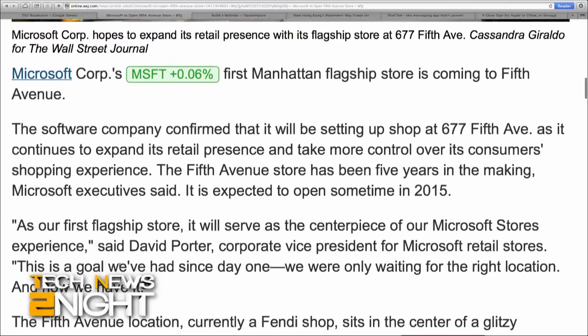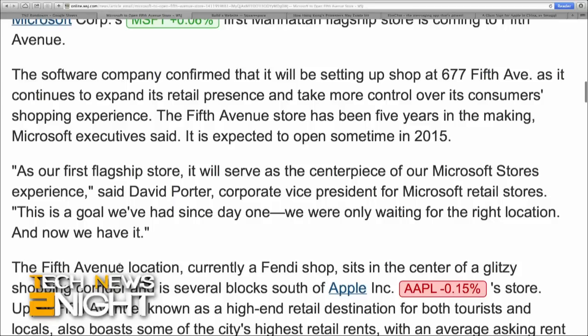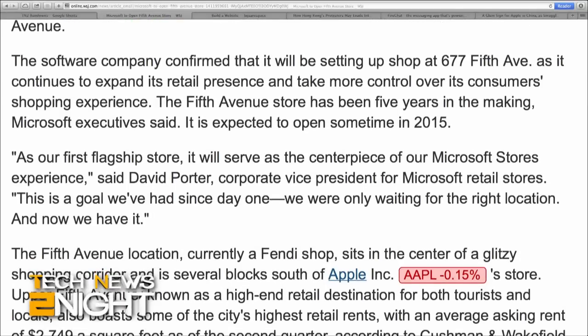And over the past few years, the company has been broadening its retail reach to directly connect with its customers. Sounds like another company I know, but we won't talk about that right now.